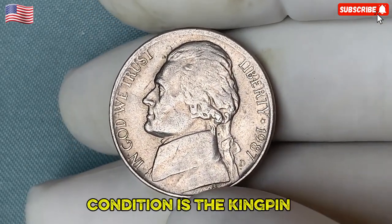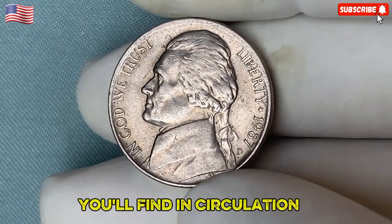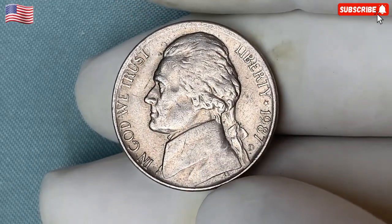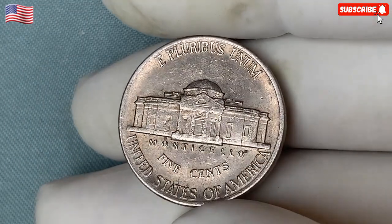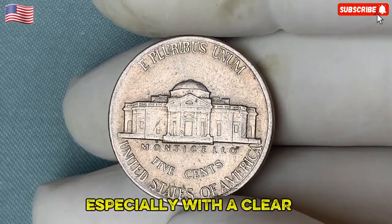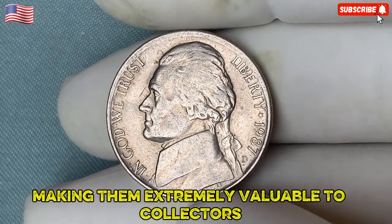Of course, condition is the kingpin in determining a coin's value. Most 1987 nickels you'll find in circulation show the wear and tear of daily use, which diminishes their worth. However, uncirculated coins, those preserved with their original luster and details intact, are very rare. These pristine coins, especially with a clear mint mark and full steps, are often graded highly by professional services, making them extremely valuable to collectors.